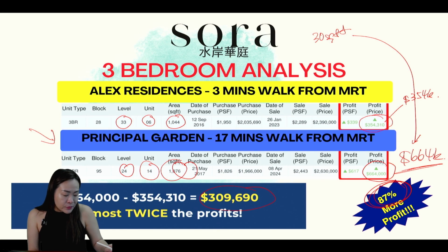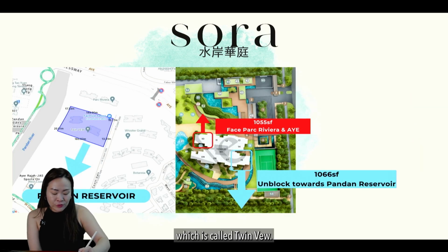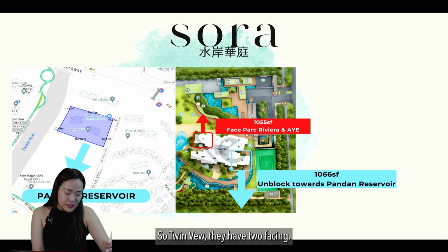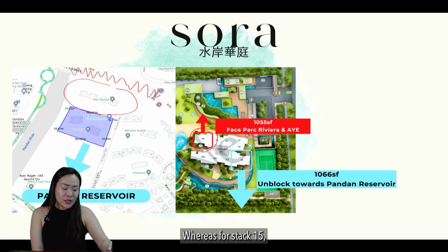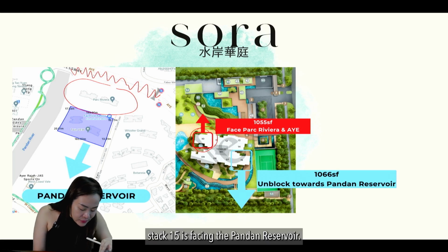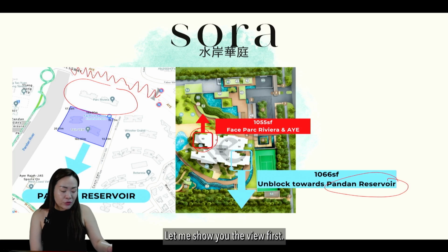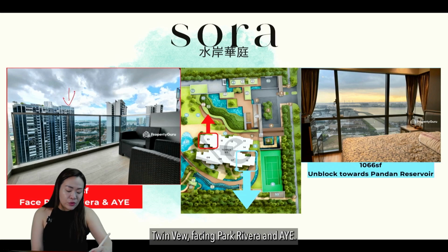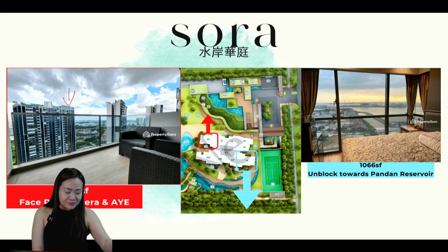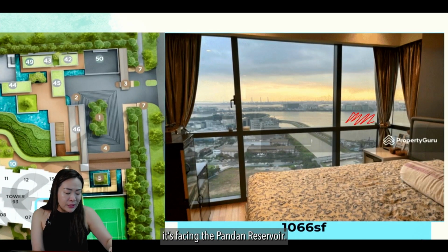So next, I will be sharing this project in D5, which is called Twin View. So Twin View has two facings. The 3-bedroom stack 10 is facing Park Riviera and AYE, which is here. Whereas stack 15 is facing the Pandan Reservoir. Let me show you the view first. So for the 1055 square feet unit, Twin View facing Park Riviera and AYE. And then for this stack 15, it's facing the Pandan Reservoir.